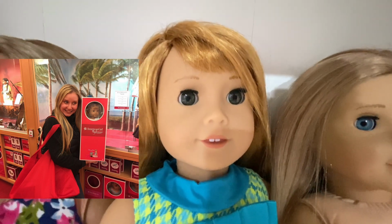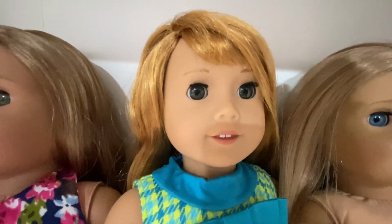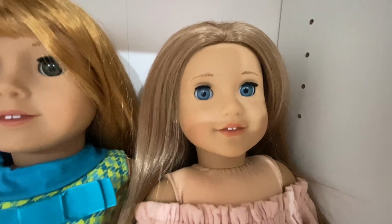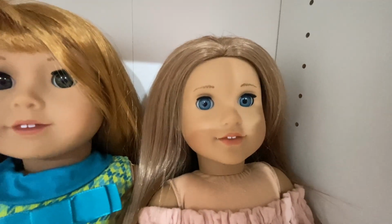It was my first time I had been there in over a decade, and I got Eleanor. I love the 50s because Grease is my favorite movie, so I was like, I have to have the 50s doll. This is Girl of the Year 2012, McKenna Celine Brooks. Her middle name comes from Celine Dion, and she's often referred to as McKenna Celine here on the channel.